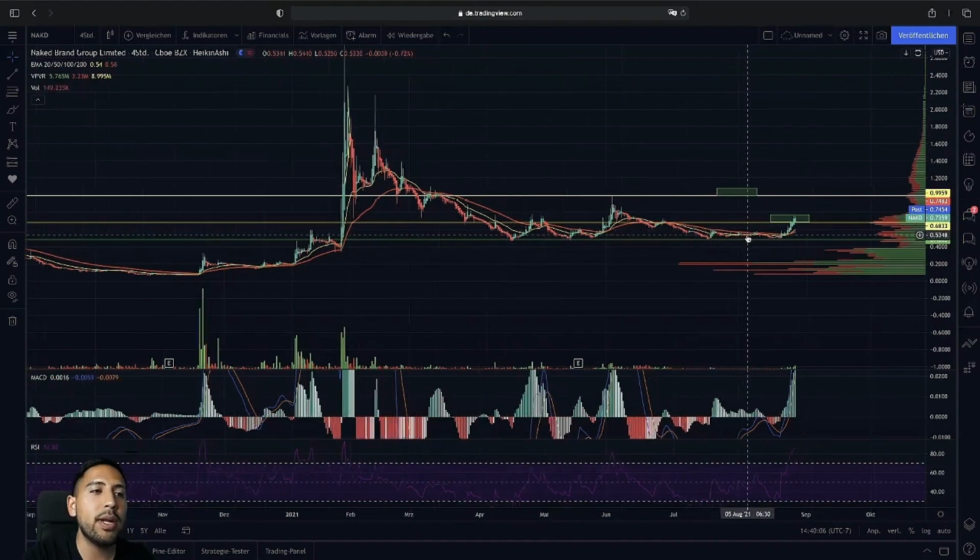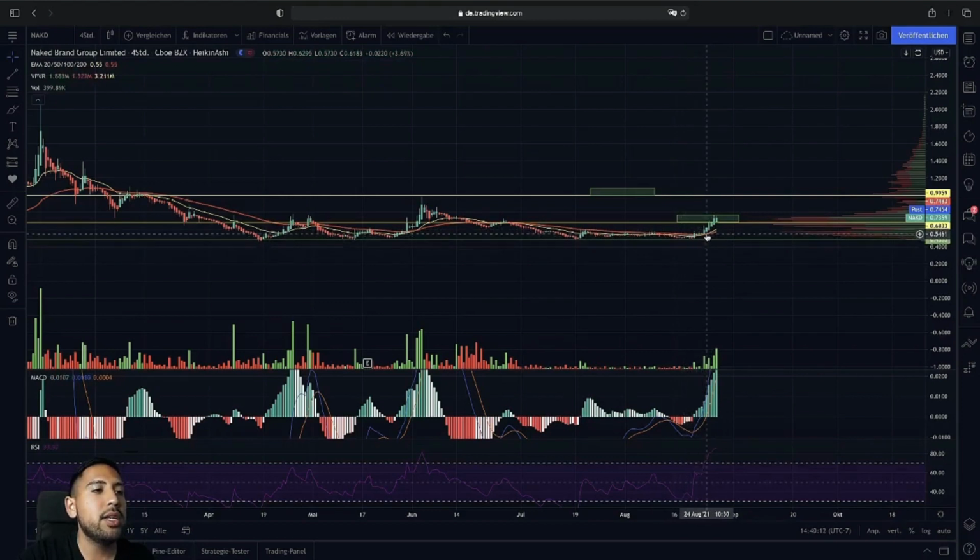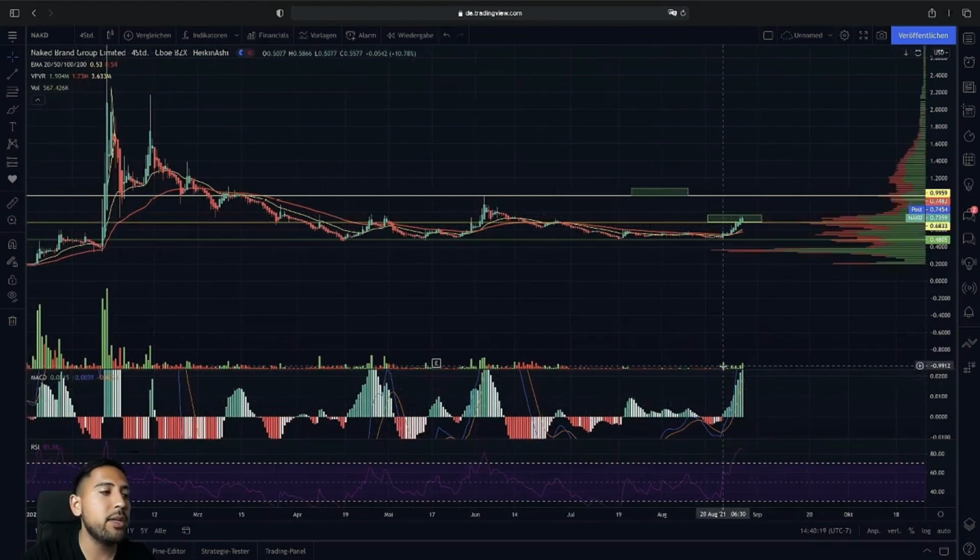So again, it's very important to watch the 20-day moving average. And as you guys can see, we are just crossing above the 50 with the 20. So we could have a continuation and we could have a major breakout. We're going to keep NAKD on the watch for a continuation on this volume.